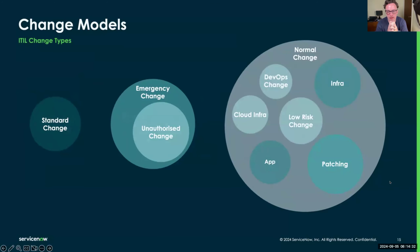Okay, so in here, we're seeing the different changes that we have. We have infra changes, DevOps changes, cloud infra changes, all within normal. And we also have an unauthorized change within emergency change, right? So these are changes which are being used because ITIL only has three types. We don't have an unauthorized change type in ITIL, so we have to use emergency change for it. Actually, those things have different attributes. An unauthorized change may be something that's fairly inconsequential. We just need to record it, but we need to approve it in hindsight. Whereas an emergency change is normally being done because there's something consequential happening or has happened. So we need to have different levels of approval on those things, and that has to be handled by that single process.